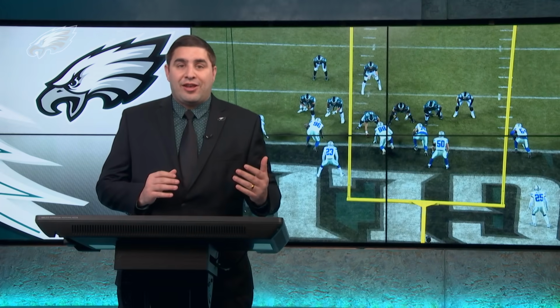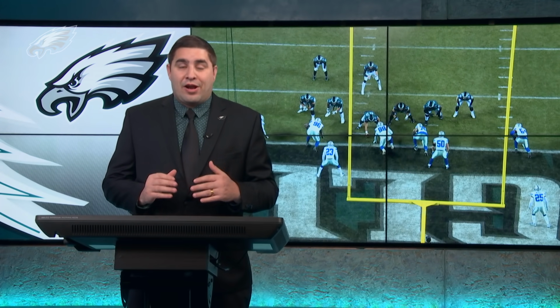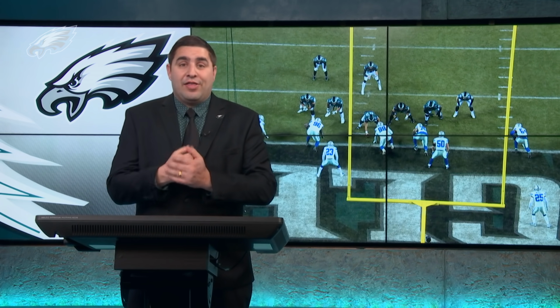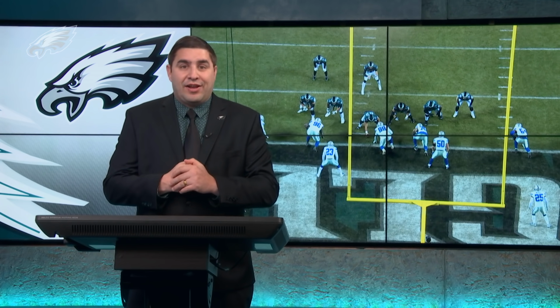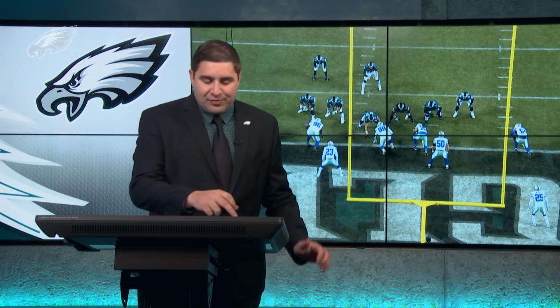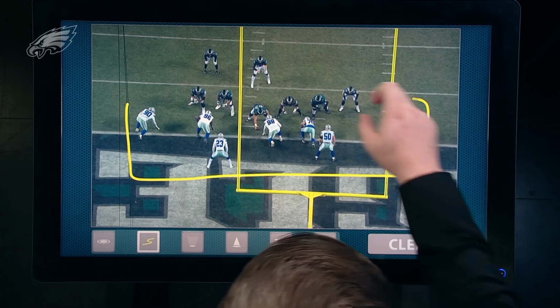All right, so a few plays later, the Eagles are now inside the 5-yard line. I'm going to be honest. Watching this play on TV, I'm sitting there saying, this is going to be a touchdown run to Miles Sanders. The Eagles have the numbers exactly how they want, because when you're looking here at this box, this is a 7-man box down in the goal line.